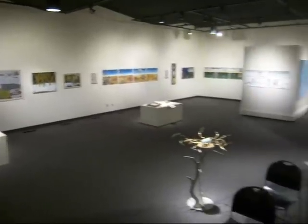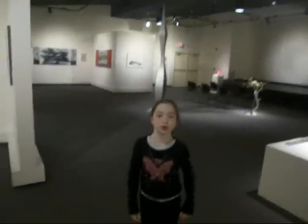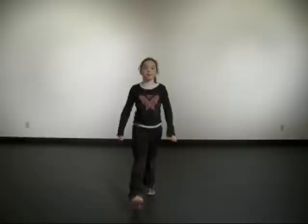See the new gallery space. Featuring great art shows. Great national and local artists all year long. Here's the stage, where theater and music acts perform.